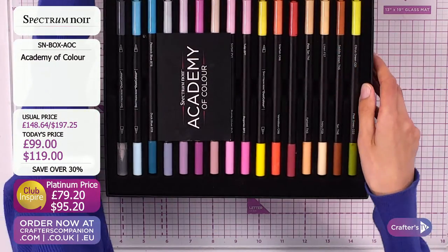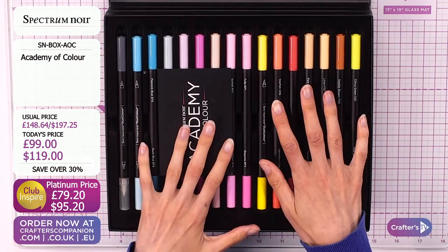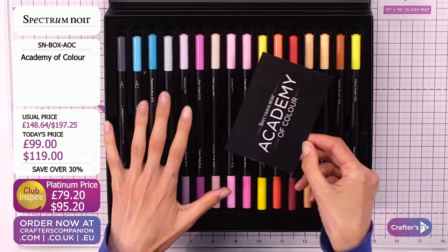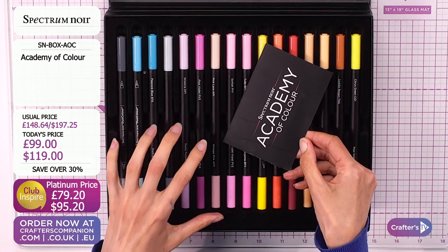But it doesn't matter whether you've never coloured before, perhaps you've never picked up an alcohol pen in your life or an aqua pen before, this is going to be a great place to start. Or perhaps you've been colouring for years like I have, but there's always something new to learn, and this is what I love about these lessons.